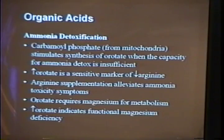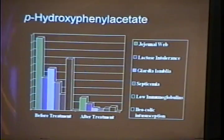Increased orotate indicates functional magnesium deficiency. Now, magnesium is one of the toughest nutrients, one of the toughest cofactors to accurately assess its functionality. With an organic acid panel, you have a number of markers that will tell you about magnesium functionality. P-hydroxyphenylacetate. Now, this chart shows on the left before treatment and after treatment the levels of abnormality in a variety of areas. Now, this is particularly interesting because in a study of several hundred individuals, they determined that p-hydroxyphenylacetate was specific to identify Giardia infestation.